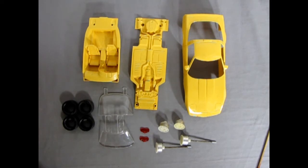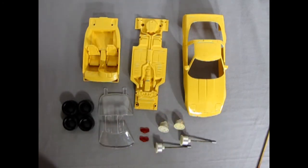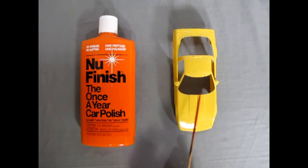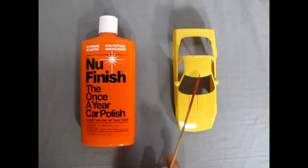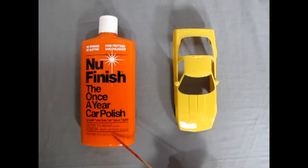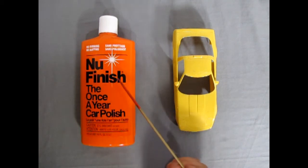So what I'll do is I'll take these pieces out of here and I'll show you how I'm going to clean them up. Here's a solution I'm going to try for a promotional model since it's molded in this high impact styrene, which of course will give it a real gloss. I'm going to try to remove these scratches off the roof with a product called New Finish, the Once a Year Car Polish. Now, of course, no one's paying me to promote this, but I find it works well.